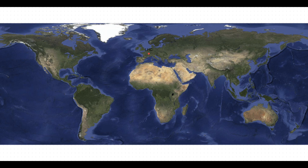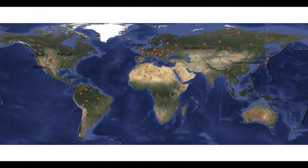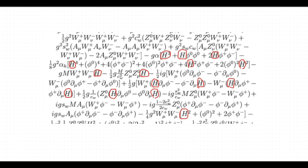The Higgs was discovered at the Large Hadron Collider in Geneva, Switzerland, but was a large achievement for scientists all over the world. This is because the discovery of the Higgs boson made the Standard Model possible. This is a part of the Standard Model equation. All of the H's in the equation represent the Higgs boson, and without the Higgs, the equation would not work.